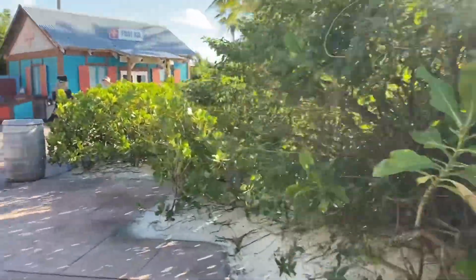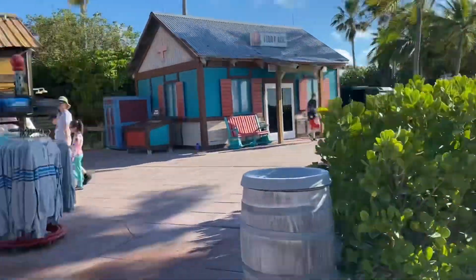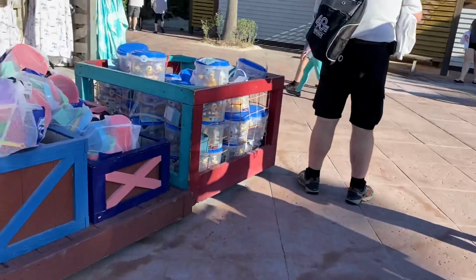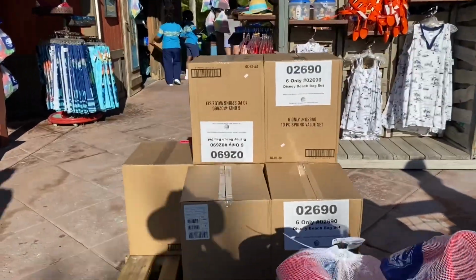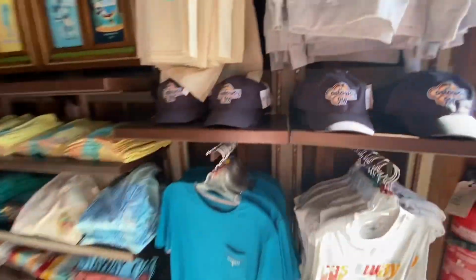It's the first set of stores. Restrooms, shops, first aid. These beautiful toys from APT, and apparently some just got delivered. So here's the merch at the first store.